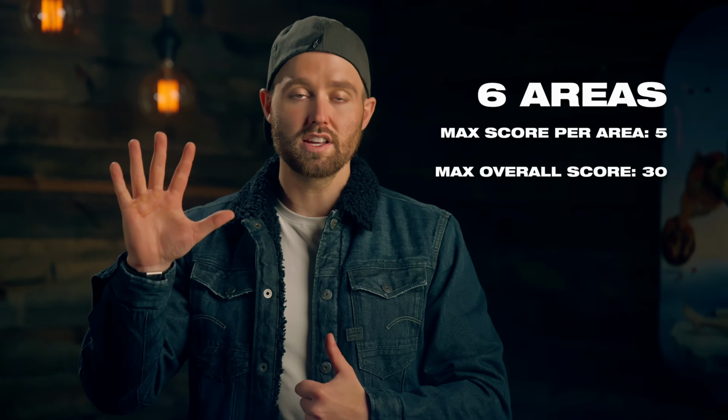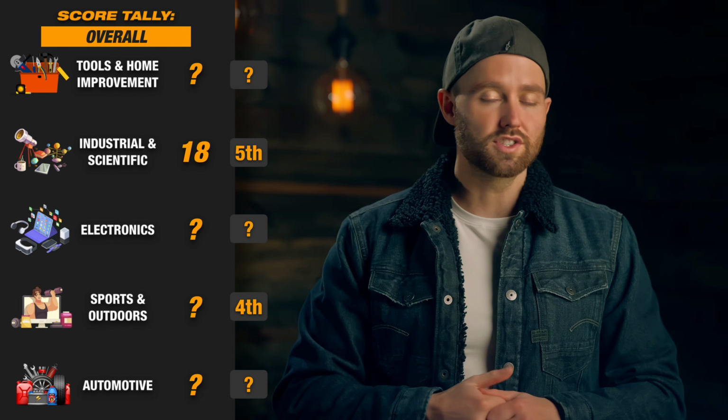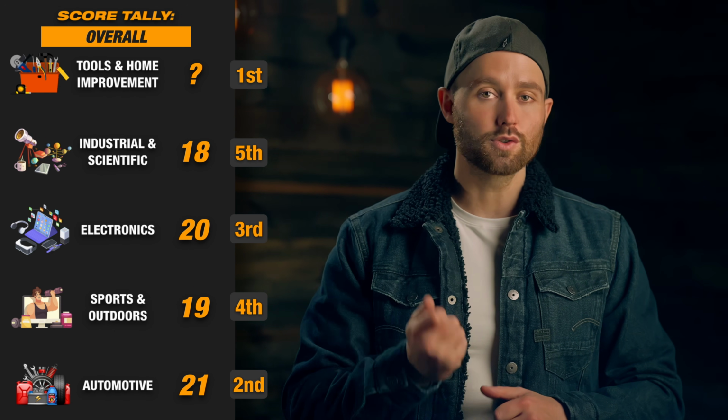So out of these 6 areas with a max score of 5 in each, so that's 30, a max score of 30, here's how these categories did. In 5th place, we have Industrial and Scientific, 18 points. In 4th, Sports and Outdoors, 19 points. In 3rd, Electronics with 20. 2nd, Automotive, 21. And in 1st place is Tools and Home Improvement with 24 points.